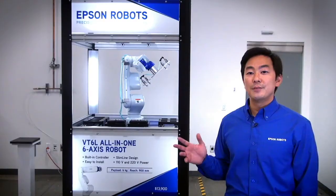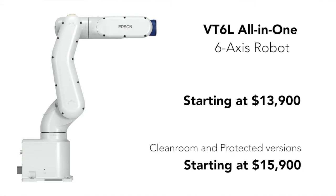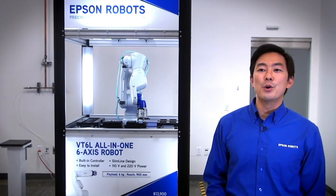All these features on the VT6L are available to you starting at just $13,900. Clean room and protected versions are also available starting at $15,900. Reach out to your general sales manager today to learn more.